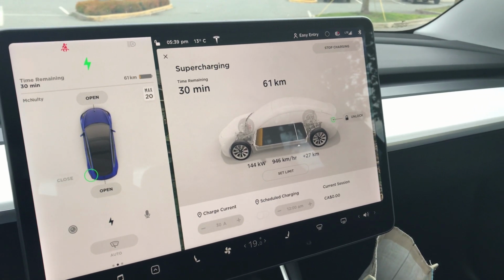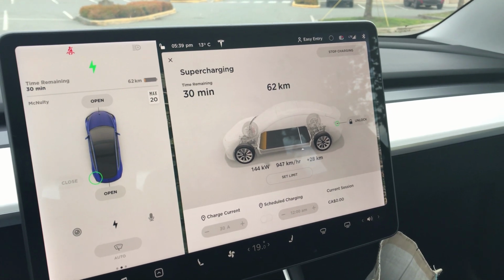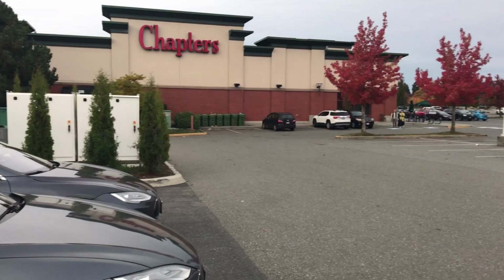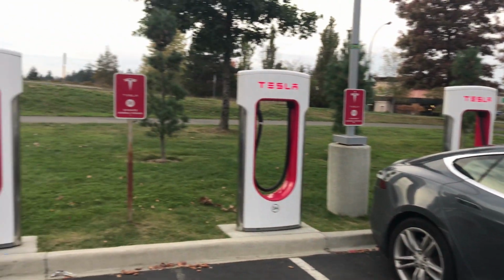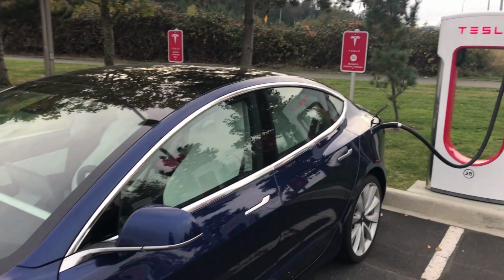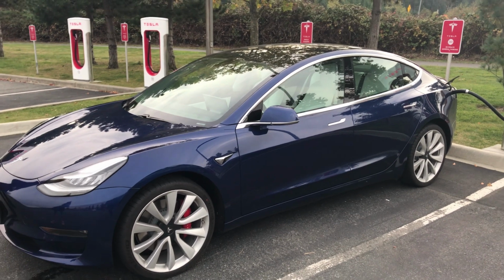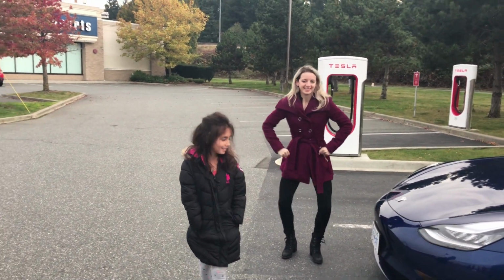Out of the 150 offered here, we got 144 coming in. That's pretty good with these other cars here as well, and just wicked speed. So it's saying about 30 minutes to get up to 80%. 150 kilowatts we're getting here, almost 1,000 kilometers an hour, pretty good. What do you think, ladies? It's great. Time to go.